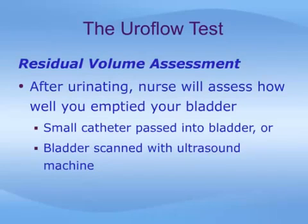After urinating, the nurse will determine how completely you emptied your bladder by passing a small catheter into it or scanning with an ultrasound machine. This is called a residual volume assessment.